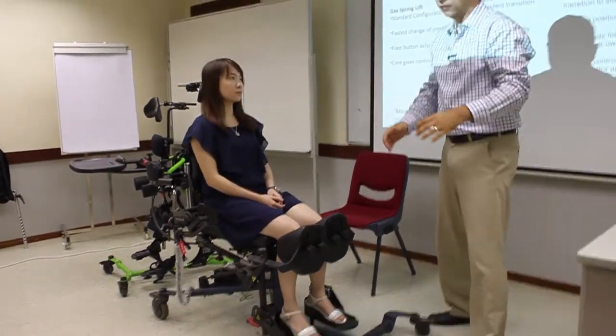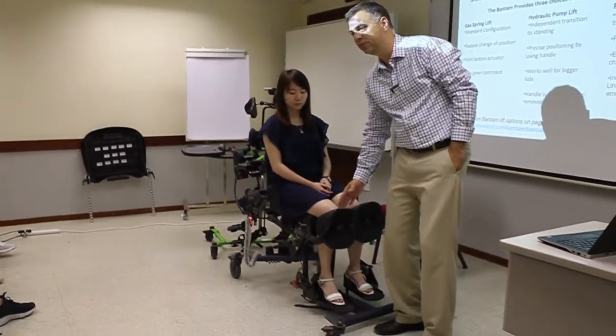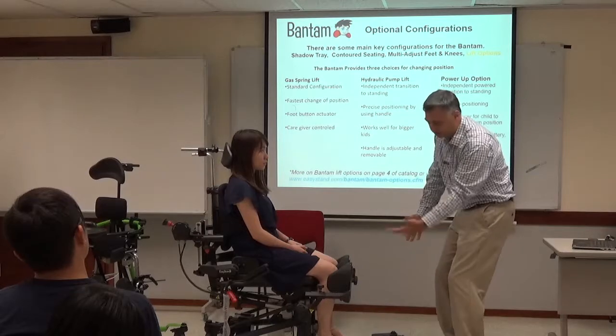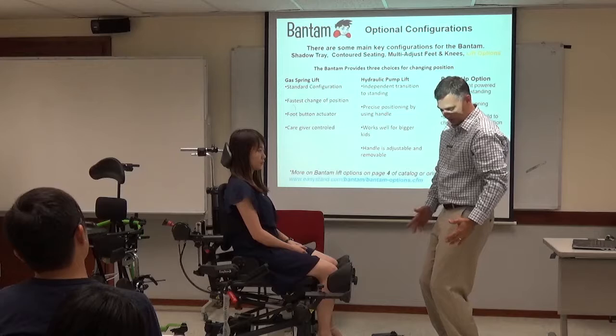Now, here's what happened. Sometimes we get too concerned about pressure on the patella, and so the natural instinct is to move the supports back and put some more space in. But if you move the knees too far back, as soon as you start going up, gravity is going to pull you into the machine, and you're going to end up standing like this.